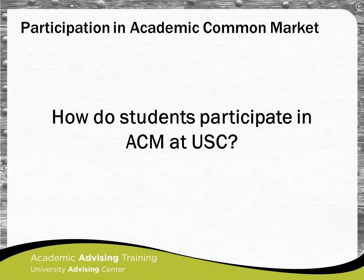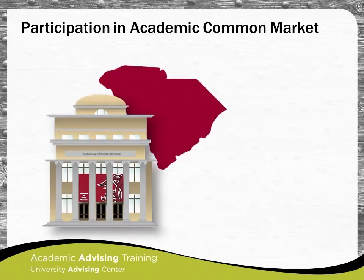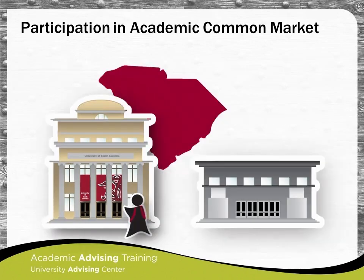Participation in Academic Common Market. How do students participate in ACM at USC? To participate in ACM at USC, students must complete specific steps with both USC and their home state ACM office. Admitted or currently enrolled students must complete the following steps for ACM participation.